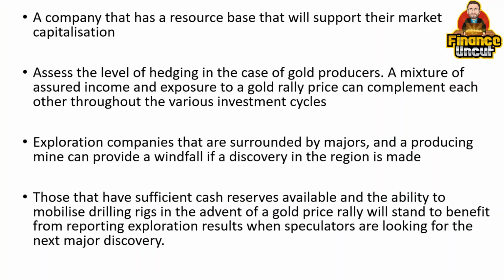Some of the things to look for in a gold explorer or miner is a company that has a resource base that will support their market cap. Also assess the level of hedging in the case of gold producers.